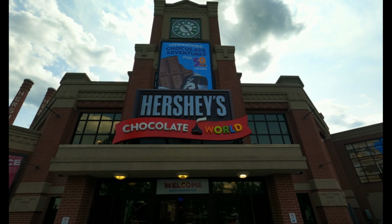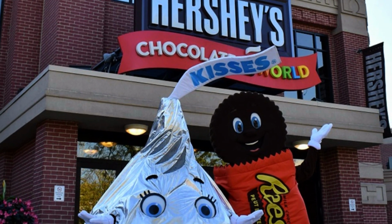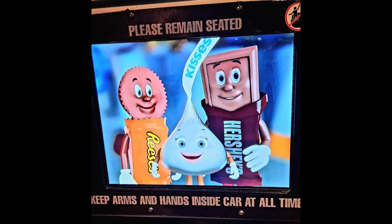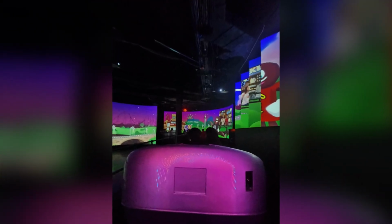So let's unwrap your chocolate adventure with Chocolate Worlds. Let's sip milkshakes, become a chocolatier, and be a kid in a candy store. Take a trip on the completely reimagined Hershey's Chocolate Tour. The ride is free. Learn and see how chocolate is made.